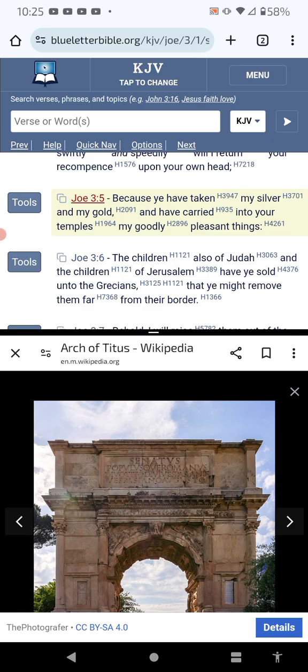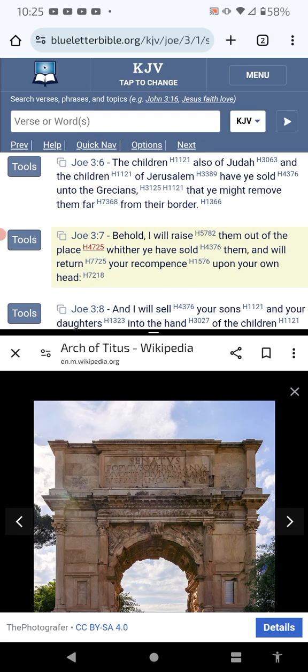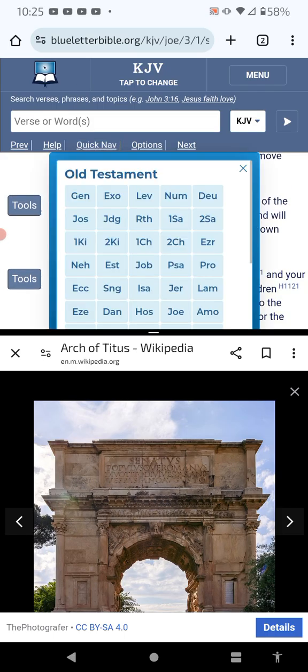Verse 5, because ye have taken my silver and my gold, and have carried into your temples my goodly pleasant things, the children also of Judah and the children of Jerusalem have ye sold unto the Grecians, that ye might remove them far from their borders. But I will raise them out of the place whither ye have sold them, and will return your recompense upon your own head. And I will sell your sons and your daughters into the hand of the children of Judah, and they shall sell them to the Sabians, to a people far off, for Yahweh has spoken it. All right, beautiful. So let's see if we can dig this up.